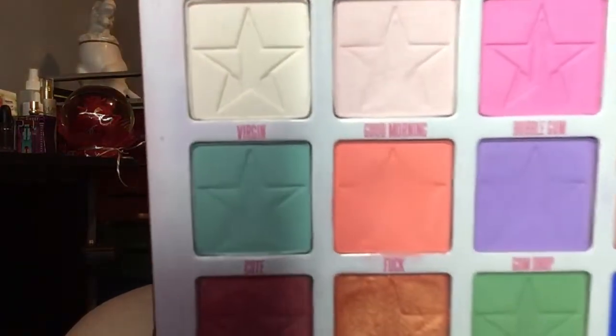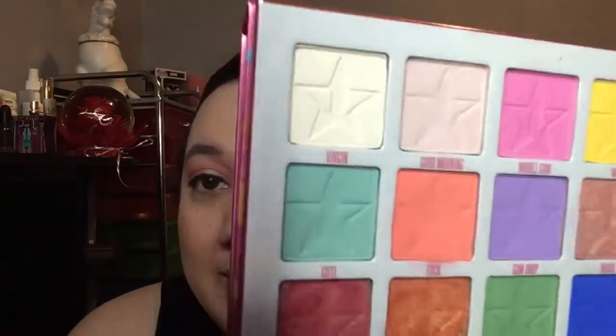Last but not least, from the Jeffree Star Jawbreaker palette is the shade Fuck, and it's this really pretty, kind of neon-y orange shade right here. And as you can see, the star is almost completely gone. I feel like there's a good dip going on in there. I don't think I'm close to hitting pan, but I am making good progress.